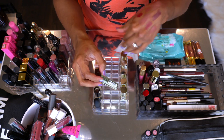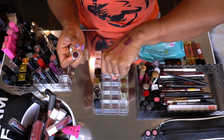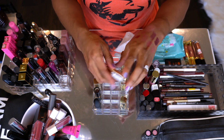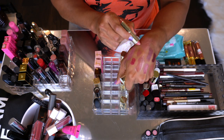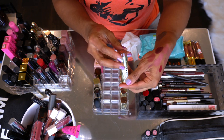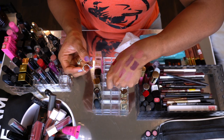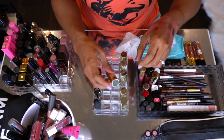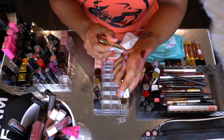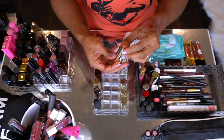This is all my Milani's. So this is Matte Fearless. These are so old and they still work so well. Naturally Chic. Yeah, I'm not getting rid of any of these. Gorgeous Color Payoff. Very creamy. Matte Beauty. Actually, yeah, not getting rid of. Rose Femme. Love that. Need to wear.